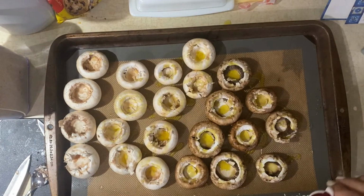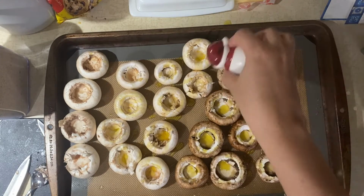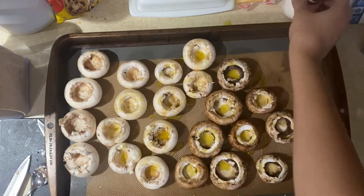I am going to drizzle them with olive oil, and I did sprinkle them with a little bit of salt as well before I stuffed them.